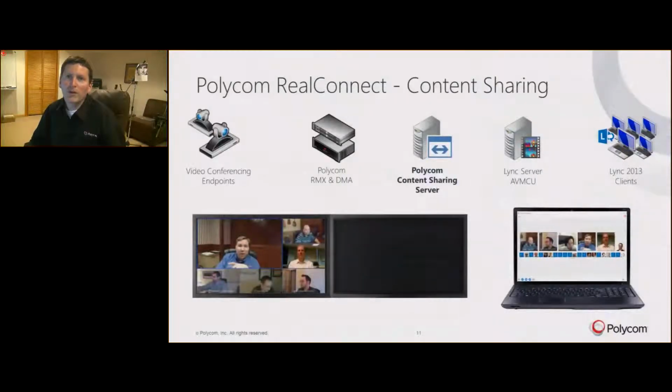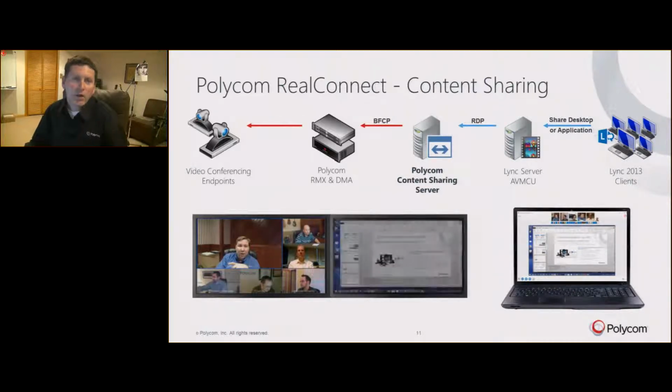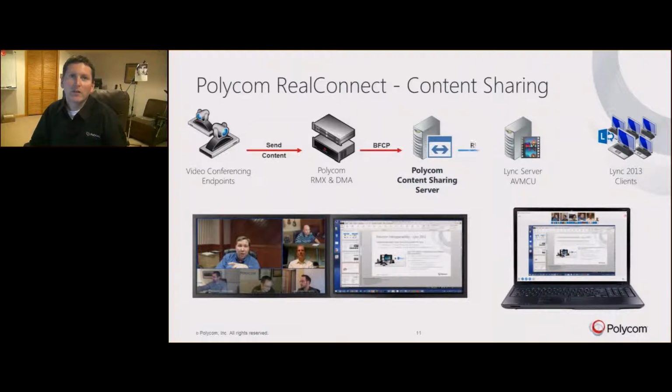So it's really simple, and they're able to share content. If a Lync user wants to share content, even the non-Lync aware devices, such as old Cisco H.323 devices on the other side, will get that content, and they can also share content back in the other direction. So very simple solution.